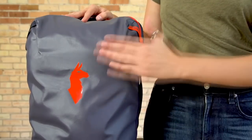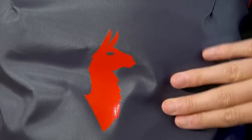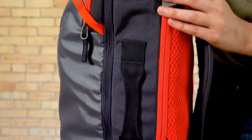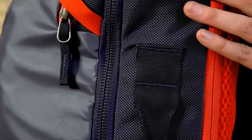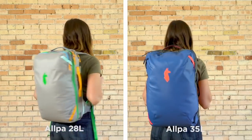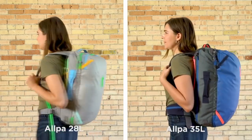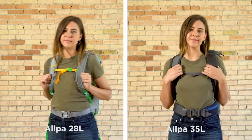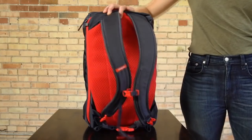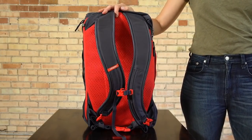Alpa travel packs are built to last with tough, TPU-coated 1000D polyester and durable 1680D ballistic nylon paneling. Both the Alpa 28 and 35 meet airline carry-on requirements, so you can skip baggage check and keep your valuables within reach. The Alpa is built around the same suspension system we use for our backpacking packs.